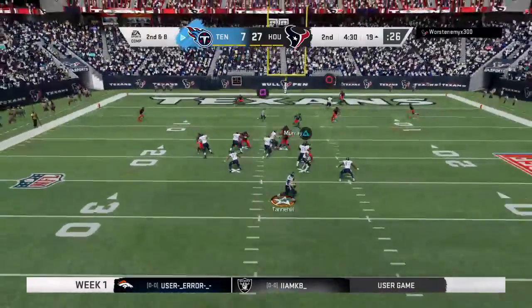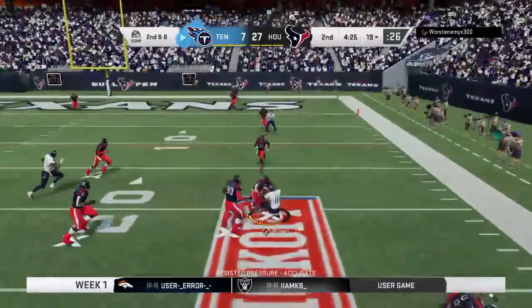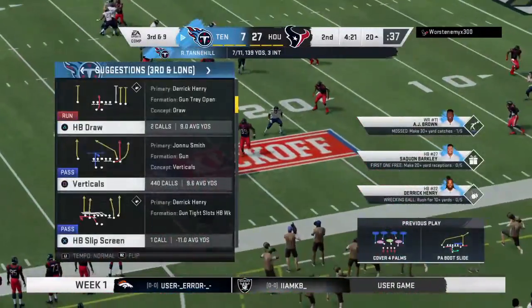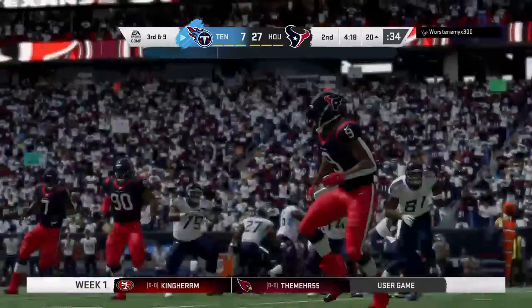Play action. It's Tannehill. He'll buy some time, right. Got a man. It's Brown. And they go the wrong way here. Knocked back to the 20. That'll be a loss of a yard, and it leads to a 3rd down.